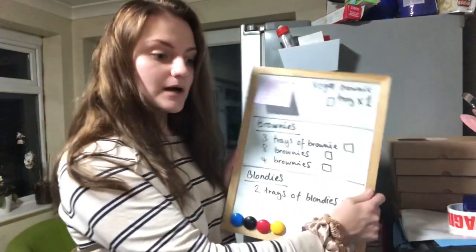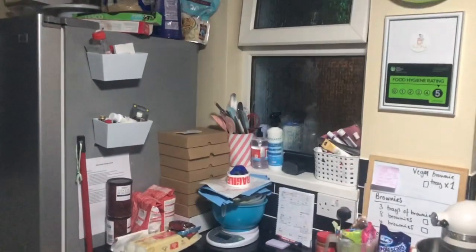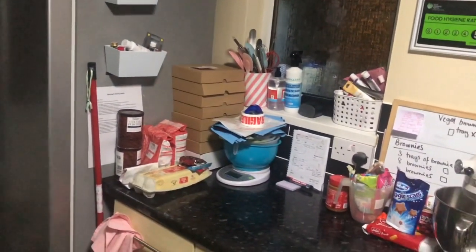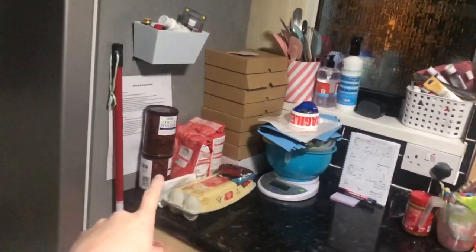So yes, that is my list for the morning, and I'm just going to turn you around so that you can see what's going on with this space. So this is the space. It's all stacked high on there with my turntables because I don't need any cake stuff. So I've got my ingredients here.